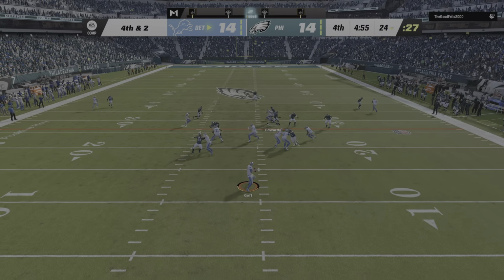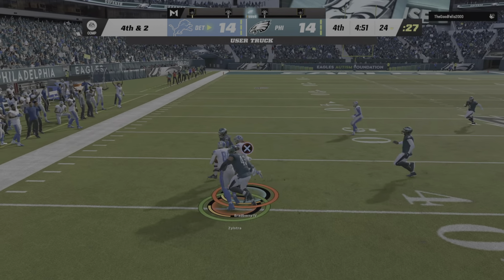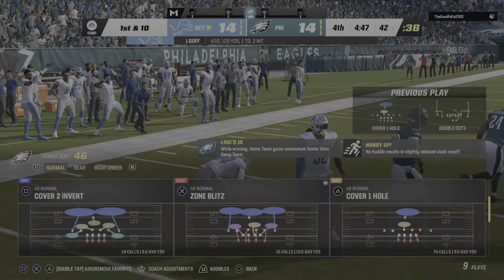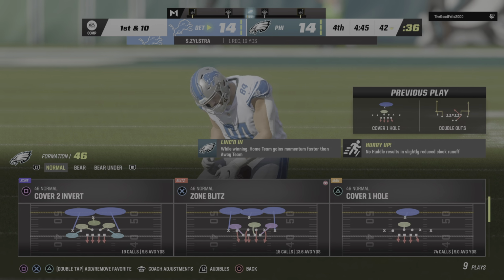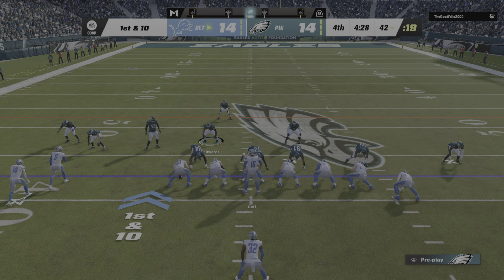Here we go on fourth. Goff. And he's got his man in stride, complete. And they get him down, but not before he takes it across the 40-yard line. Fourth down, no problem. 19 yards that time, but now it's first and 10.